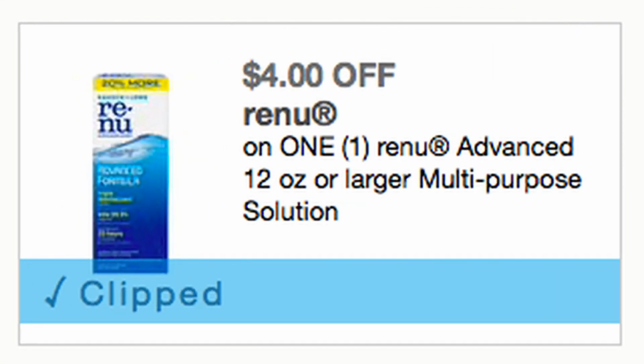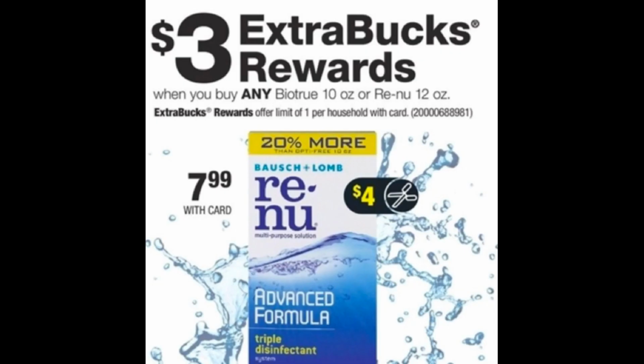So if you're not grabbing newspapers this week and you want to do the Renew deal at CVS, we just got a printable coupon. It's the same value as the coupon in the 2-3 Smart Source insert. So you can go ahead and print it and do the deal this week. You don't have to worry about newspapers if you don't want to buy them. Again, it's a $4 off coupon. And the deal this week at CVS is the Renew is on sale for $7.99. Now the coupons are for the Renew 12 ounce, so grab one of those, use the $4 coupon, you'll pay $3.99. And when you buy one, you get a $3 extra buck. So final price on this product is just 99 cents. Great deal. You can check out more CVS deals in my CVS in-store video.